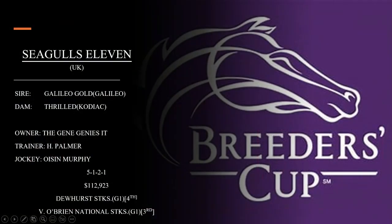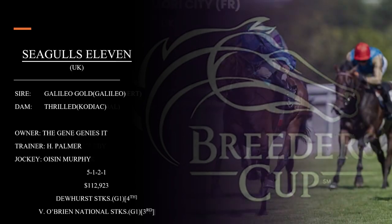It was among three. Here's our first look at some Euro invaders, and the first is Seagulls 11. You see he's by Galileo Gold, son of Galileo. You can't get any better on the turf in Europe. This one has 4 in-the-money finishes in 5 starts. We're going to look at the Vincent O'Brien National Stakes because we've got a couple in here. But it should be noted that the Dewhurst Stakes is a pretty major Grade 1 for the juveniles, and Seagulls 11 was able to manage a 4th.